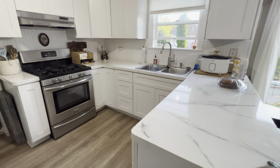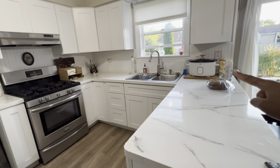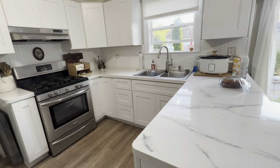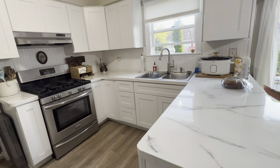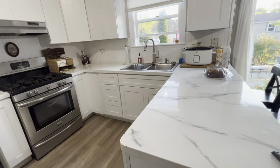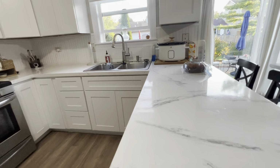Side is pretty clean. I still need to deal with the stuff right here. I'm gonna cut this. This is banana bread that someone made for Cam, and so I'm gonna go ahead and cut that and put that in freezer bags and freeze it, because he won't be able to eat that.